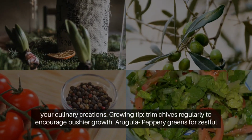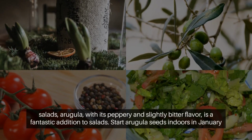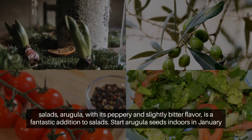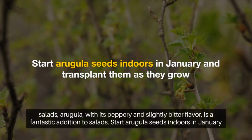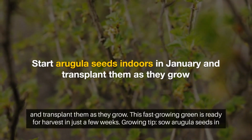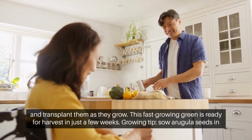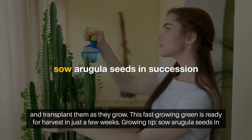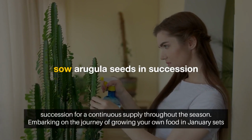Arugula, peppery greens for zestful salads. Arugula, with its peppery and slightly bitter flavor, is a fantastic addition to salads. Start arugula seeds indoors in January and transplant them as they grow. This fast-growing green is ready for harvest in just a few weeks. Growing tip: sow arugula seeds in succession for a continuous supply throughout the season.